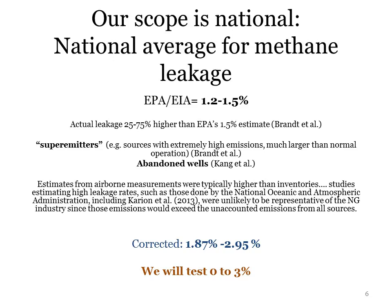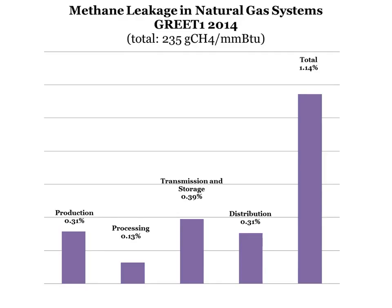Well, there are a few operators that are responsible for the majority of emissions, and that's what we call the super emitters, that are probably not included in the EPA inventory. And then there's also been proof that abandoned wells are still leaking natural gas, and those are not included in the inventory.